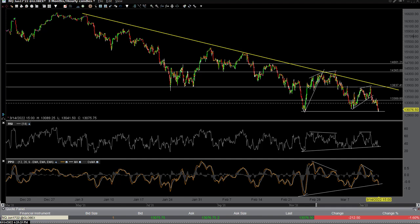I wanted to do a very brief update and give a little more clarification of that last post I got out to you before the close today. So I give you this chart here. We're looking at a 60-minute chart, hourly candlesticks, 3 months of price history. This is the NASDAQ 100, pretty much the same thing as QQQ. And I shared it as a potential bounce trade.